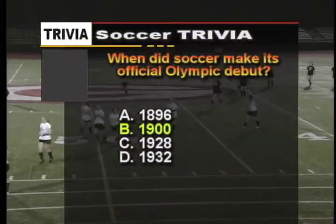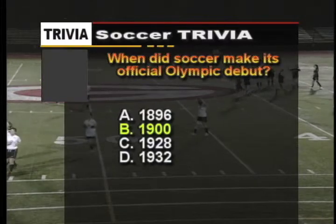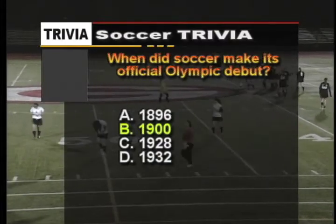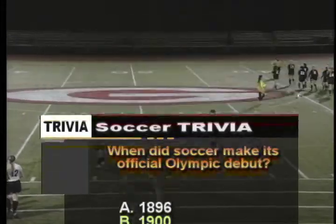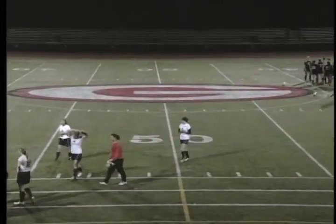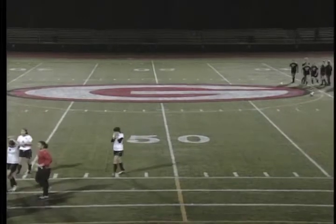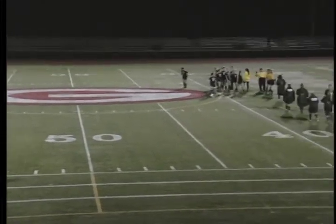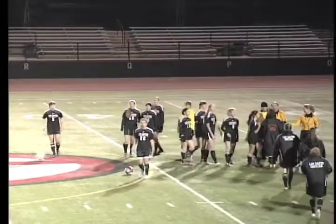There it is, the answer. 1900 is when soccer made its official Olympic debut. The things you learn on a sports broadcast. Absolutely, especially Media Center Sports. You wouldn't learn that anywhere else except Google, but that's okay. But we bring it right to you. You don't even have to look it up.